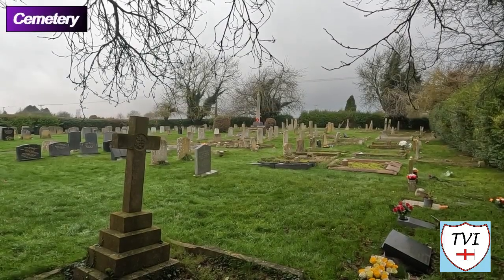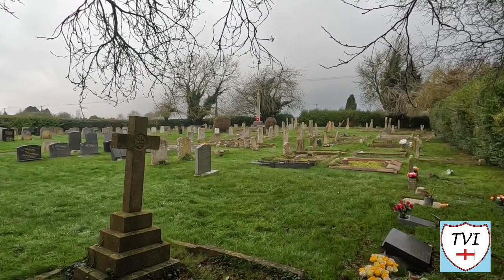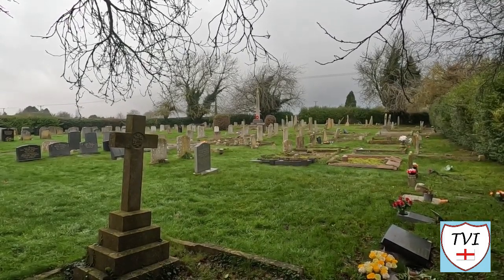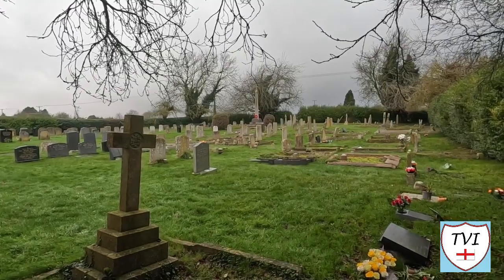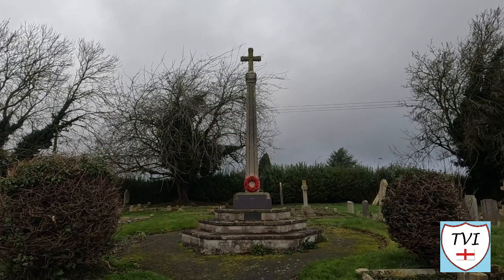Now we've arrived at the cemetery at the western end of the village. There isn't a lot to say about this as a cemetery, but it does contain the War Memorial. This honours those who served in both World War I and World War II. There are 17 names on it, split 15 and 2 respectively. The memorial is a tall column with a small cross at the top, a square base and 3 tiered hexagonal steps. It was given a Grade 2 listing in 1984.